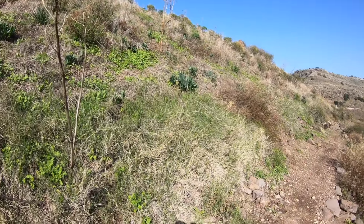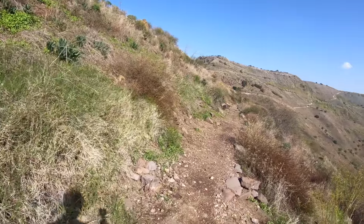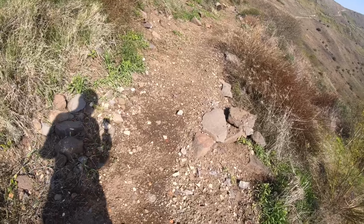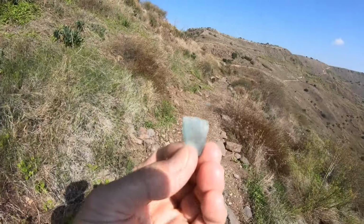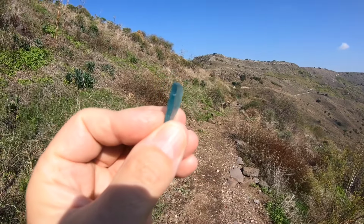So the whole town was destroyed, and was never rebuilt. So for 2,000 years this place has been lying in ruins, and you can just find objects on the floor, pieces of pottery. Look, we just found this little piece of Roman glass.